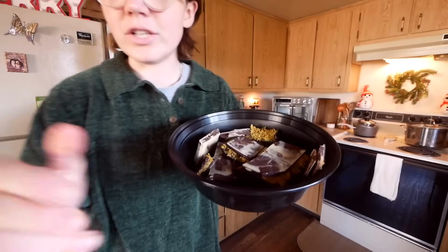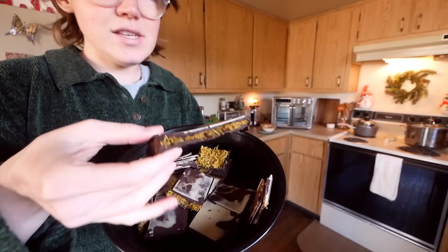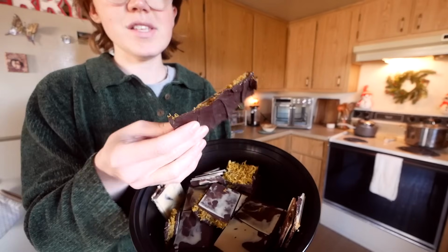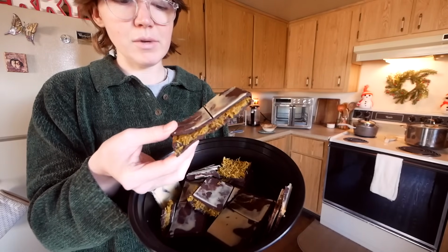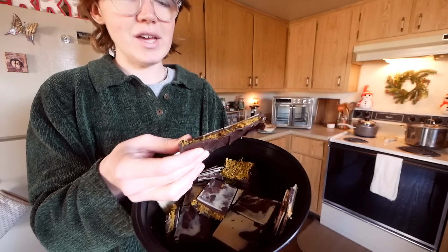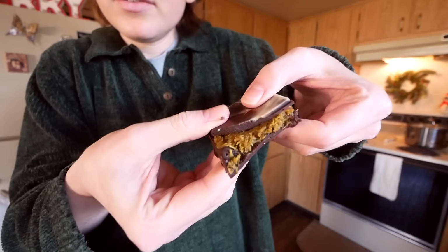I want to show you my chocolate. This is the old chocolate. This is the new chocolate. It is so good. I think it's mainly the thinner chocolate and the fact that I actually salted it in the bar this time, like the whole thing is salted, and the white chocolate being added, delicious. The chocolate even came out really good. Listen, listen.